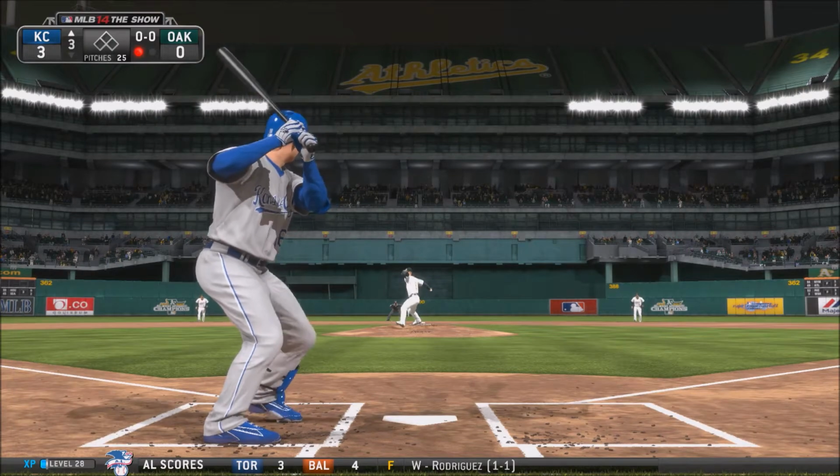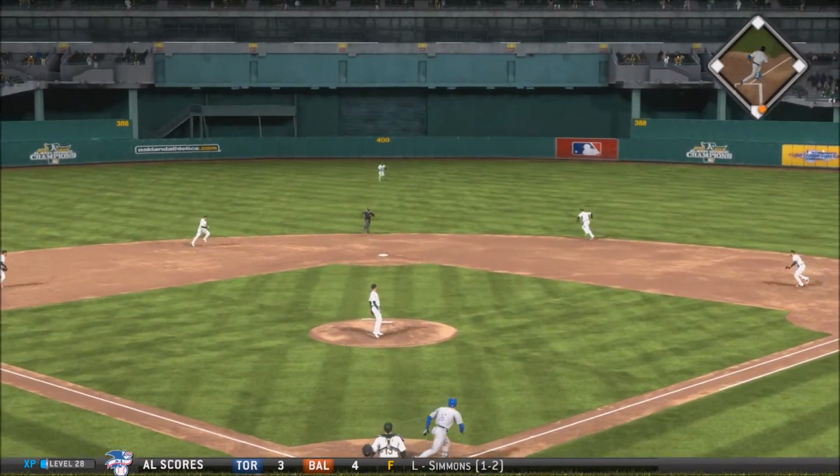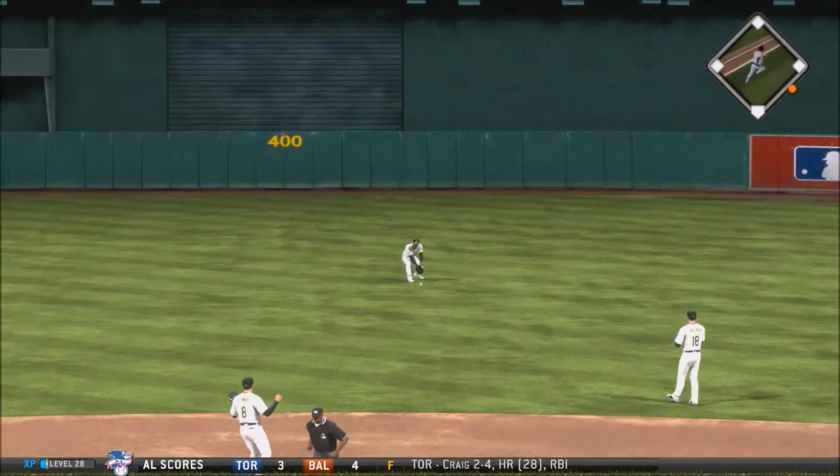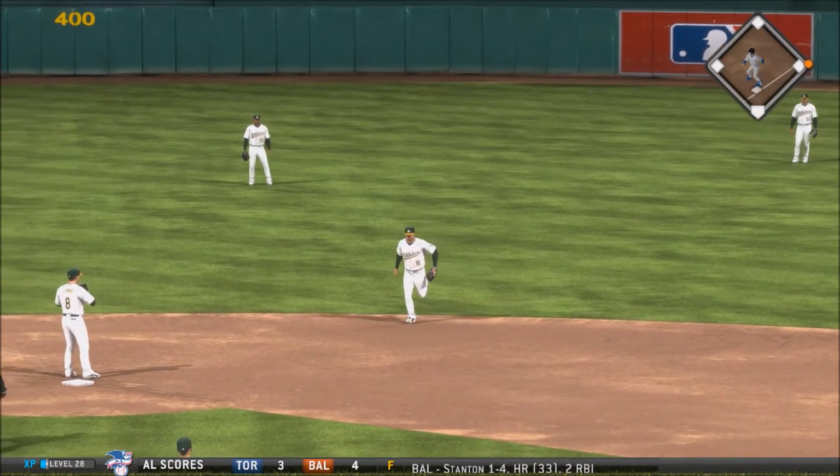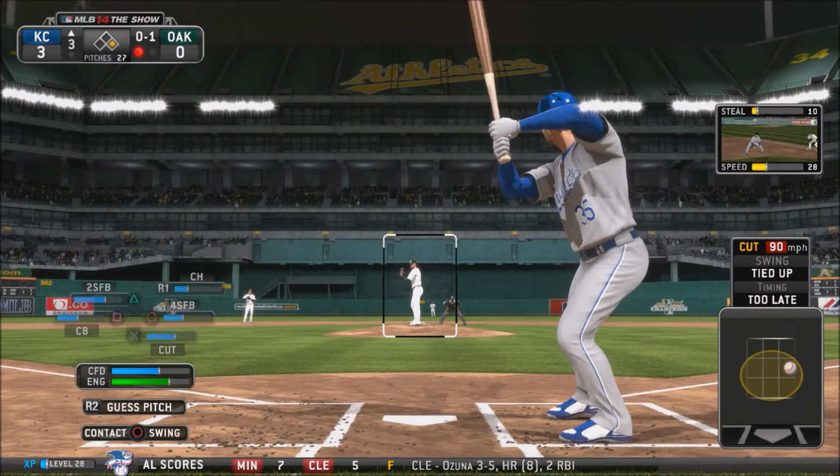Now, top of the third inning, Billy Butler will be up to bat. And he's going to hit that pitch up the middle for a base hit. Just a weak ground ball. So let's see if the Royals can extend the lead they've got going right here.